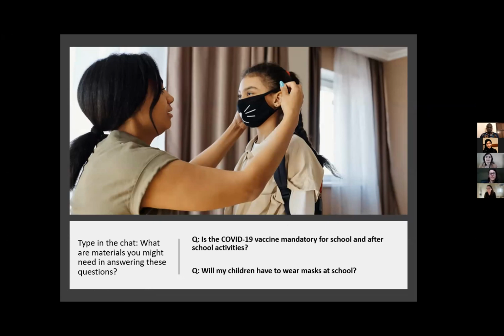I'm just honestly not sure. School starting soon. Is the COVID-19 vaccine mandatory for school? Do you know if my child will be able to attend school and after school activities with this? If they're not fully vaccinated, I'm just really not sure about this and would love to know more.